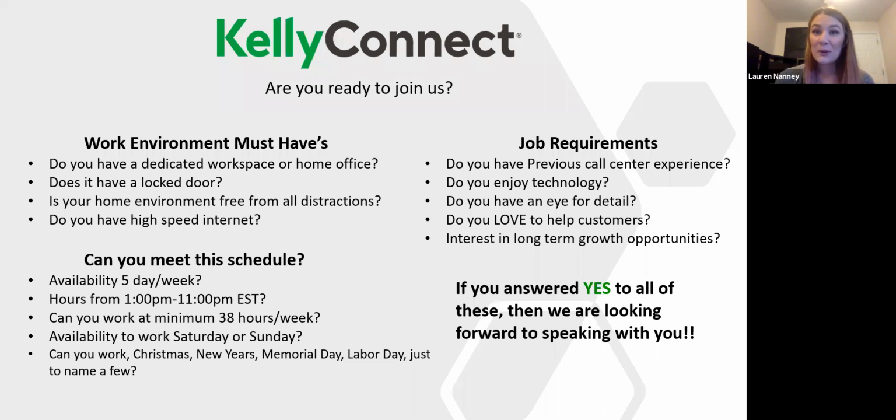So these are very important bullet points that we're going to go through. First, you do have to have a dedicated workspace or home office. It has to be a closed-off space. You couldn't work from, say, your living room or your kitchen or another open area. We do need to make sure that it has a door that can close and create a really safe, quiet workspace. We also suggest very highly that you have a lock on your door.